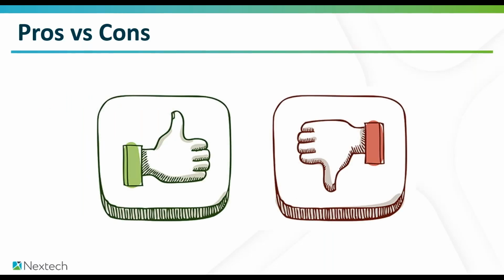So let's talk about the pros versus the cons. It really is going to come down to weighing those, and those are going to vary with every practice's specific situation. So what is a pro for one practice might be a con for another practice. The bigger and more important part of this is to go through this activity with your practice and determine the best submission method for you and your team.